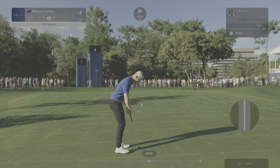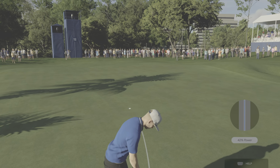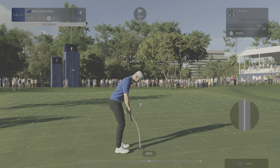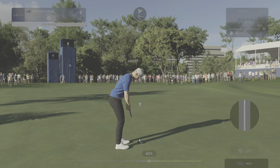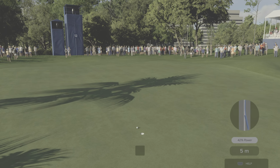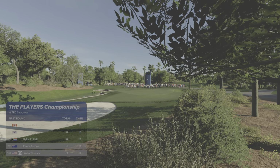Nicely done. This putt is about 17 feet long. Looking for another birdie here. Oh, just missed. And that should secure the par on this one. Trailing by 5 shots after that hole.